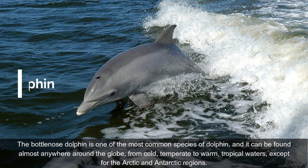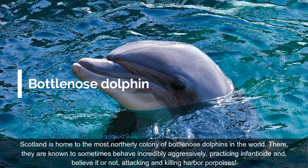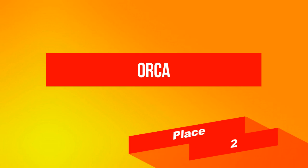The bottlenose dolphin is one of the most common species of dolphin, and it can be found almost anywhere around the globe, from cold, temperate to warm, tropical waters, except for the Arctic and Antarctic regions. Scotland is home to the most northerly colony of bottlenose dolphins in the world. There, they are known to sometimes behave incredibly aggressively, practicing infanticide and, believe it or not, attacking and killing harbor porpoises. On place 2, Orca.